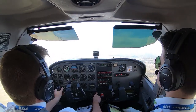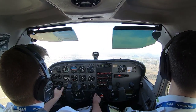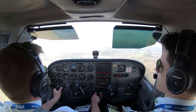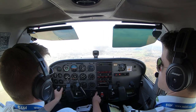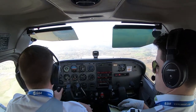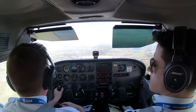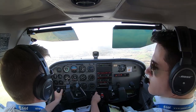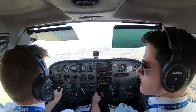Here we go. 2100. There we go, and we have flaps up, mixture rich, fuel selector in the both, and lights are on, engine instruments are in the green. And we're climbing a bit, so we go down.